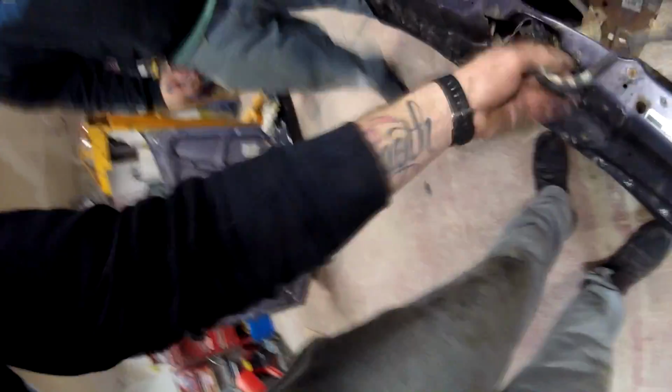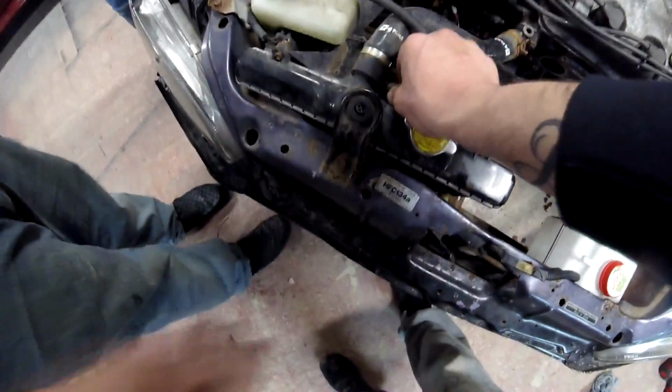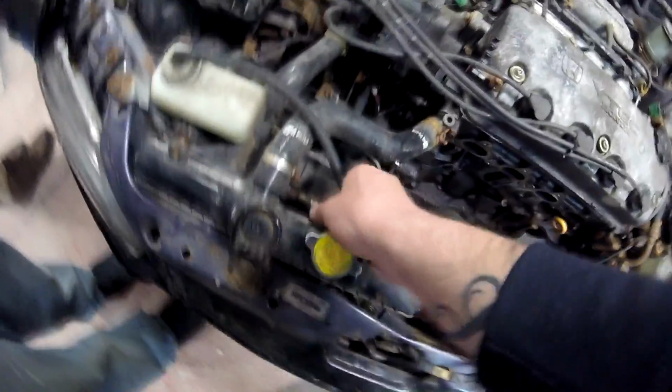Okay. Well, the terminals are tight. We should do something with this thing right here. Perfect. Gonna tuck that there. Oh, a bungee cord. Tuck the O2 sensor underneath the radiator. We're good.